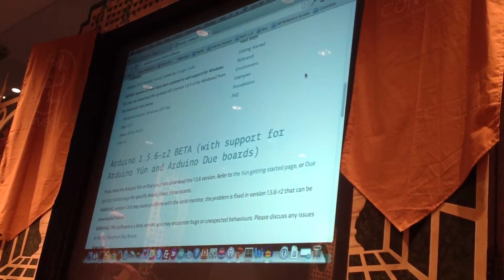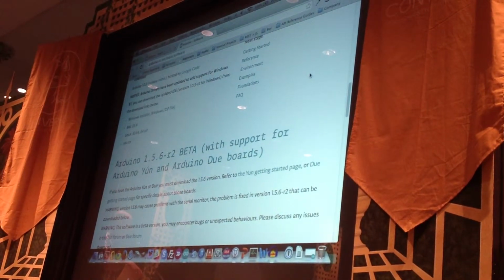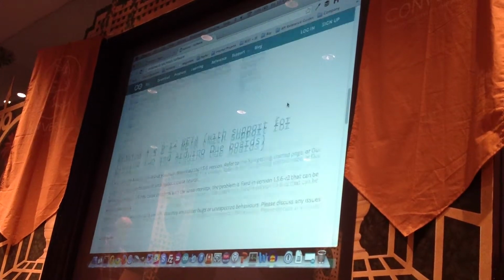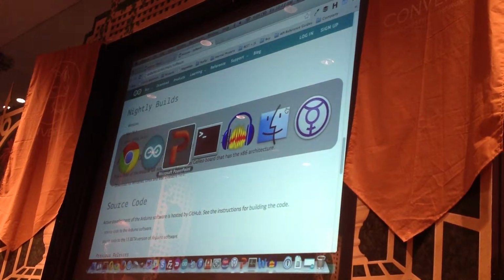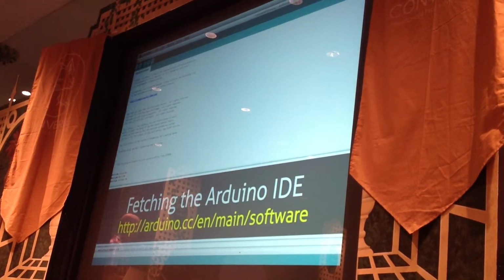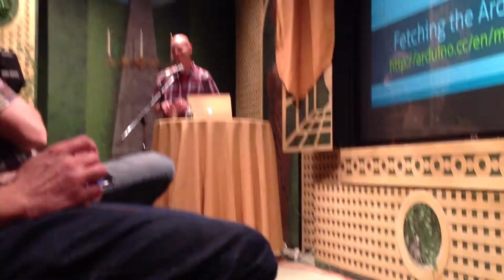But it actually works really, really well. I have not had any problems with it whatsoever, but it has the capabilities for the board. So this is the one that you're going to want to download if you're working with the Yun. Oh, and those nightly builds? I would tend to avoid some of those. It's like using the Firefox nightly builds or any other like Chrome nightly builds. You're going to get the newest technology, but it can go down.